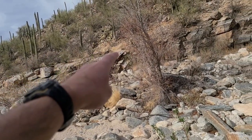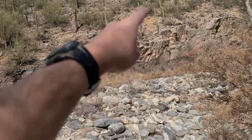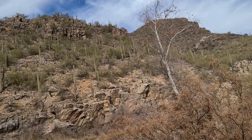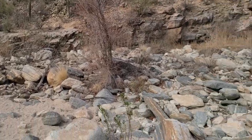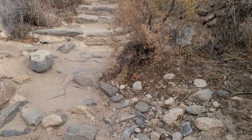Right about there, and then I started climbing up and climbing up and climbing up, and I went all the way up there, and I realized when way up there that there was no trail. So I came down this way, and then I saw footprints coming back this way, and they actually crossed the river here, and this was the actual trail.